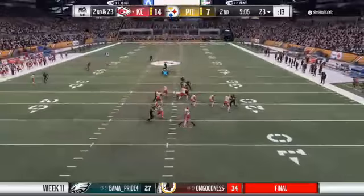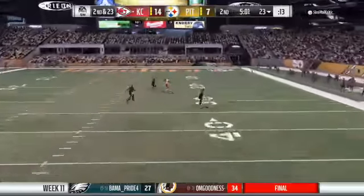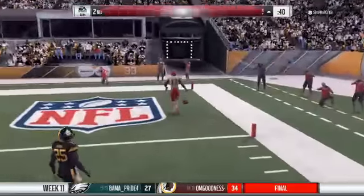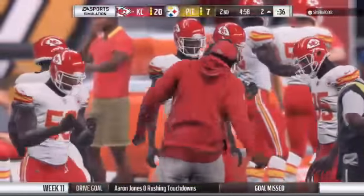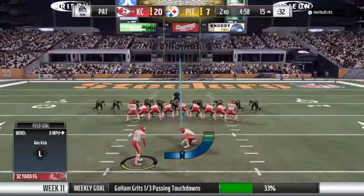Mahomes to throw on 2nd down. He's going to go deep for Conley. That's caught inside the 20. And all the way in for a Kansas City touchdown. Chris Conley, 77 yards. And the Chiefs are able to grow their lead.